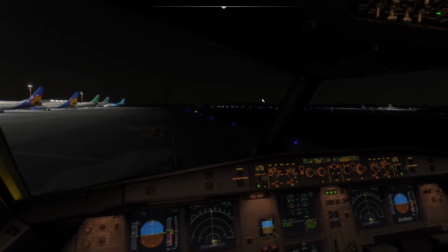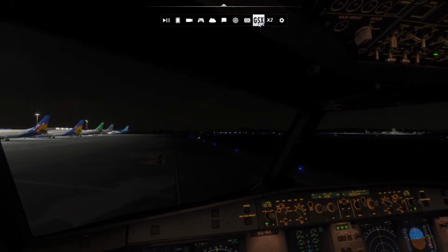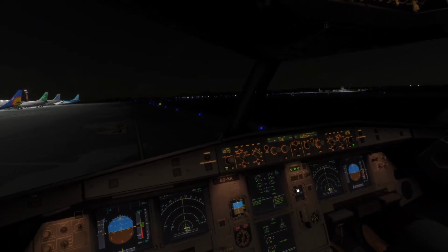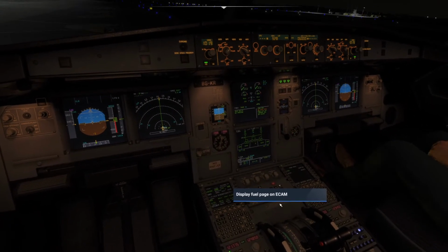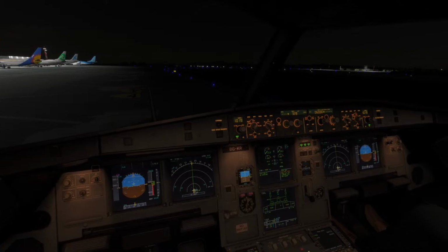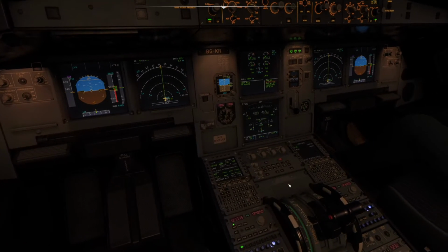Alright, looks like we have a good engine start, so GSX. Cockpit to ground. We have a good engine start. You can disconnect. Perfect. Let's do a quick flight control check. Which is not this tab. This tab. There we go.